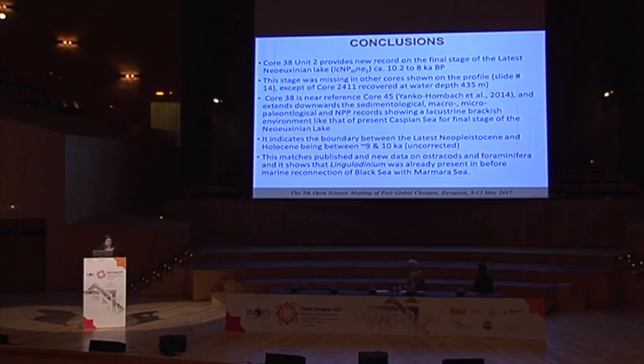And conclusions. Core 38 provides a new record of the final stage of the latest Neo-Euxinian lake, 10.2 to 8 kiloyears before present. This stage was missing in other cores shown on the profile, except core 2411, recovered at water depth 435 meters. Core 38 is near reference core 45 and extends downwards the sedimentological, macro- and micropaleontological and non-pollen palynomorph records showing a lacustrine brackish environment like that of the present Caspian Sea for the final stage of the latest Neo-Euxinian lake.